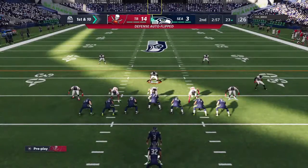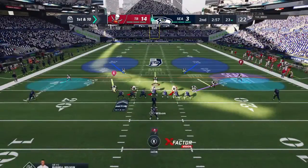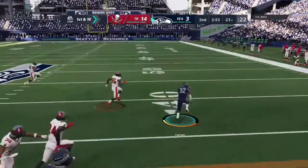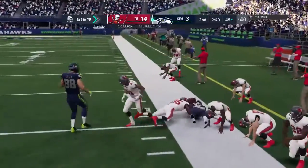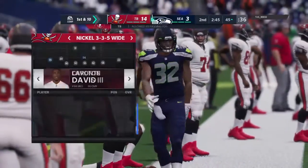Here's the Seattle offense ready to get this drive underway. Their deficit is 11, 14-3, and needing to get something going here as they come up on 1st and 10. And out across midfield down to the 45. He's able to rip off 32 on that one.